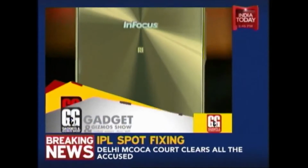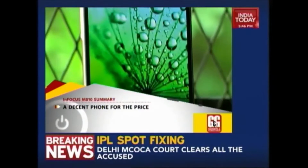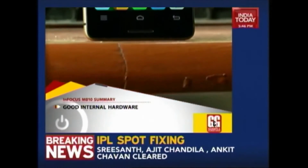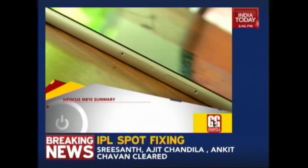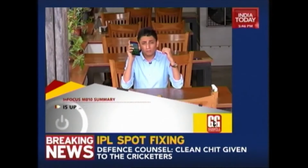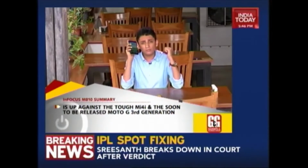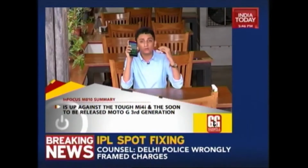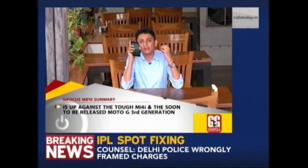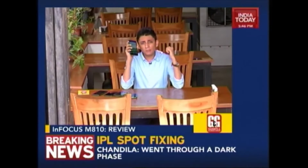But otherwise, this is actually a very good phone. You get a really snappy processor, you get a nice big screen, you get a decent design, which might look a little off to some people. But overall, for 15,000, it's a good package. But you should remember, you have got some interesting phones out there. You have got the new Xiaomi Mi 4i, the 32 GB version, which costs the same amount. You can get the normal Mi 4, which costs a little more. And you have the Motorola G coming in, which would probably also cost similar.